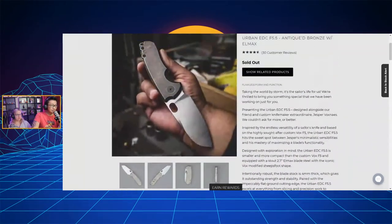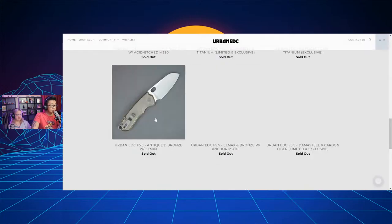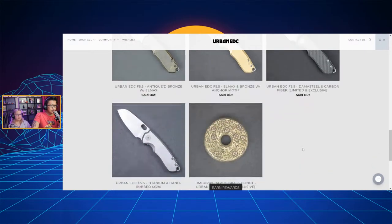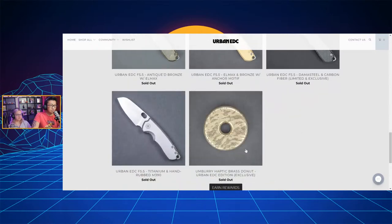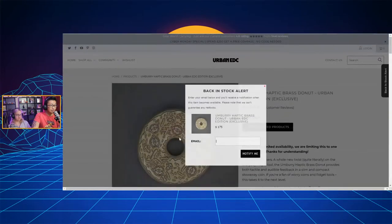Look at the Instagram pics, guys. If you saw it on Instagram, dude, you would just tap the shit out of that hairy arm. That's so crazy. Oh, what is this? This has nothing to do with the... oh, it has F5.5s in the coin, like in the donut. I was like, why?